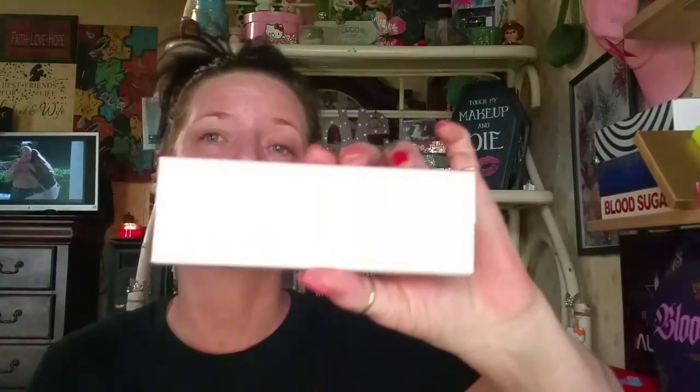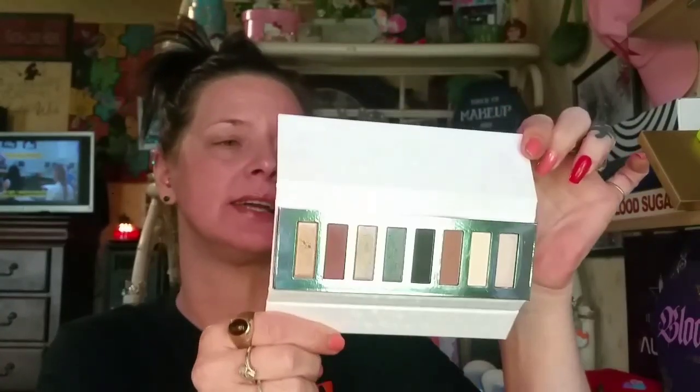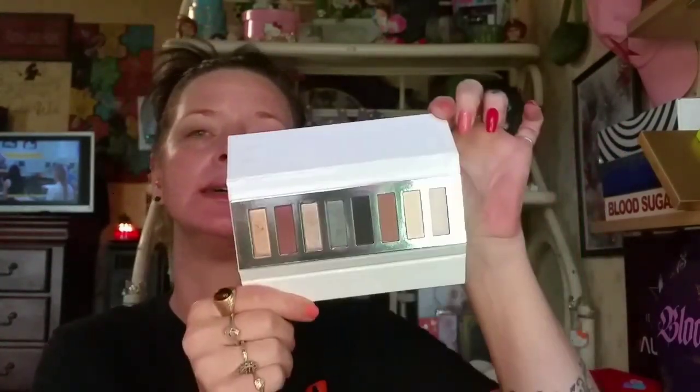Miss Candy Sass had sent this to me. It's a pretty palette. It's just something that I don't gravitate to. And I have these colors in another palette, I'm sure. And somebody else could use it. So there's no point in me holding on to stuff that I'm not using. And since I've been decluttering, I have found a lot that I'm not using.